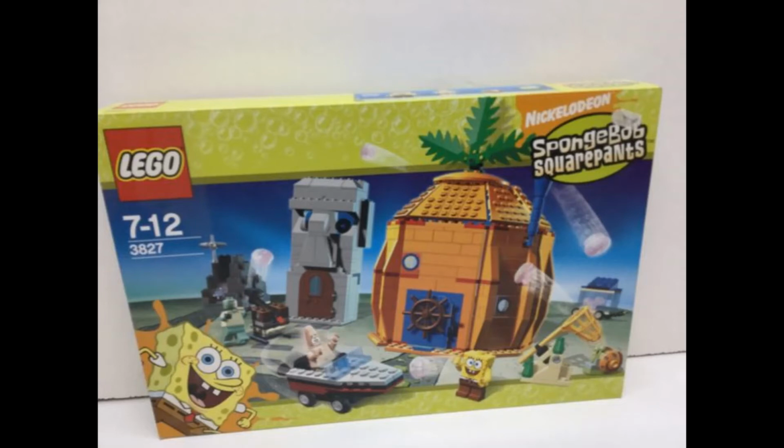And at number 3, we have an original set from, I'm sorry guys, the other 2 sets were later. There was 2008. These sets, I'm sorry, not the second wave. These released in 2006, and this was the first wave of SpongeBob sets. I didn't mean to say that they were in the same year, because they're not. So this is Adventures of Bikini Bottom.